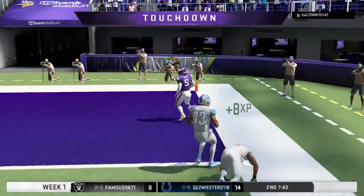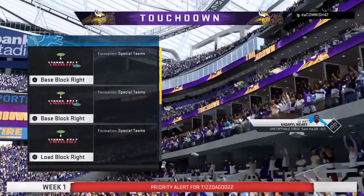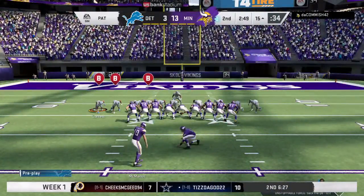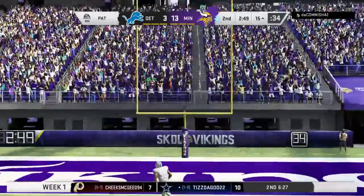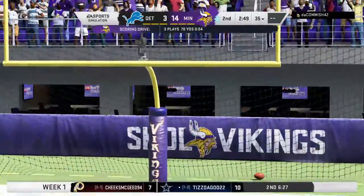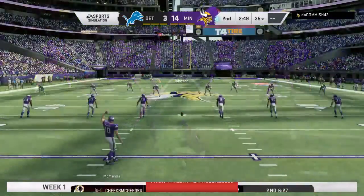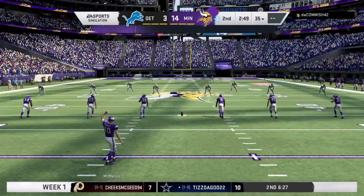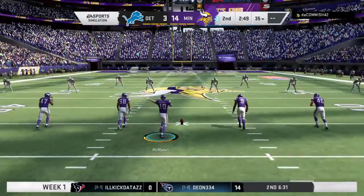And he will score. Touchdown, Vikings. Kareem Hunt, already his second touchdown here in this opening weekend. And the Vikings are going to widen that advantage. McManus's point after is good, and that pushes the lead up to 11. Vikings 14, Lions 3. Brandon McManus set to kick off.